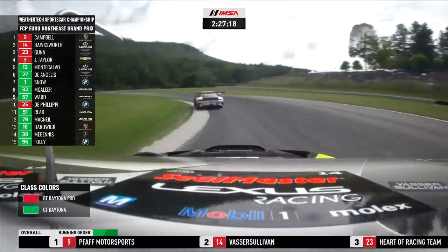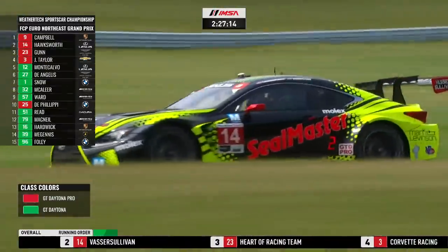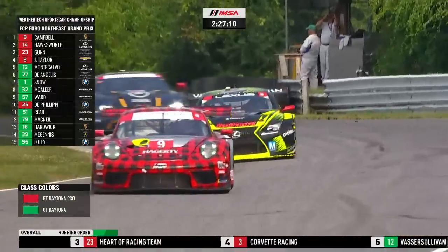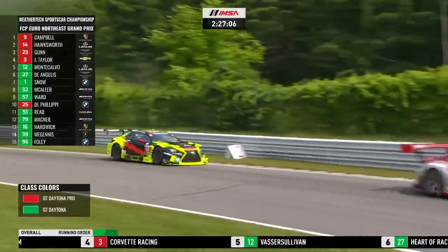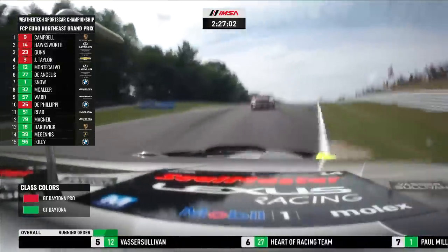Just running a little bit wide, I thought there, Matty Campbell, but everything was in hand at Big Bend because it meant he was able to tuck it in tight to the white line on the exit of that corner. So the elastic band is just extending and then contracting between the race leader, Matty Campbell, and Jack Hawksworth. As we head to the pit lane, Che Adams managed to find Brian Sellers.